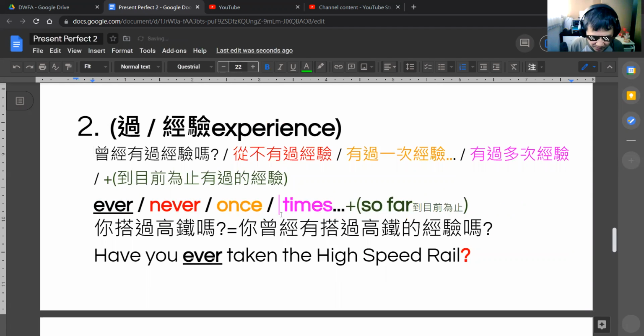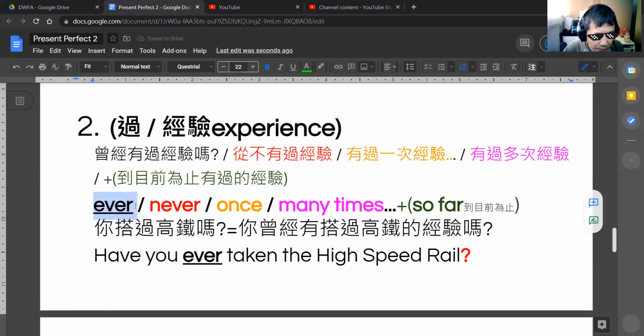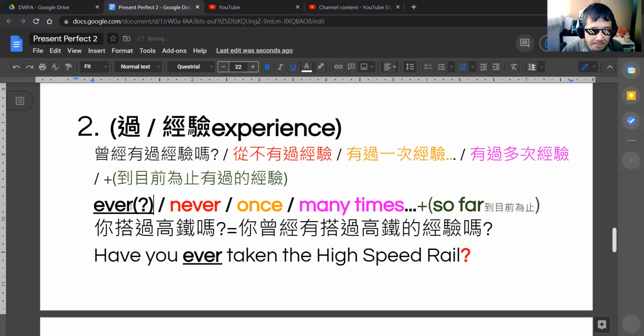And of course you can say 5 times, whatever, right? Or it could be twice, or 3 times, also known as thrice. You can say these things too. So again, ever in the question, never when you say you have no experience, once if you have one time experience, and then twice, 3 times, 4 times, 5 times, many times if you have many times experience.